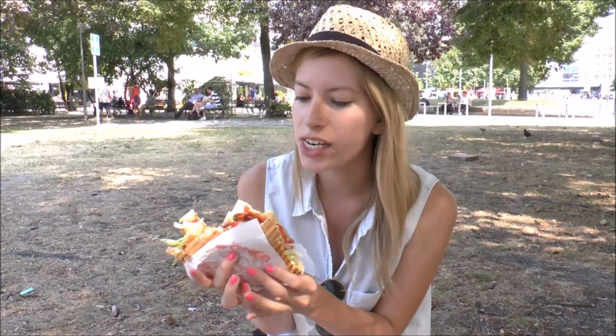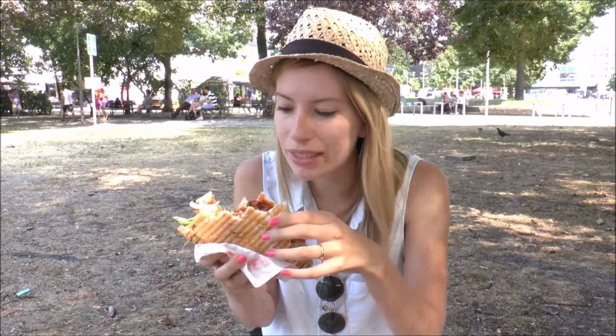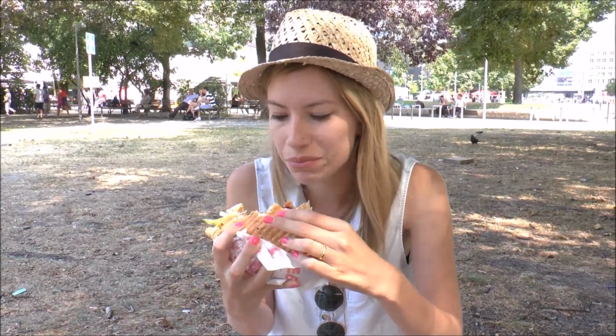And in terms of the sauces, you can get a really hot and spicy sauce. They have a few different herb sauces, garlic sauce, and a yogurt-based sauce. So lots of variety there. Yeah, I'm just gonna get back to eating this because it's so good. We ended up getting the hot sauce.